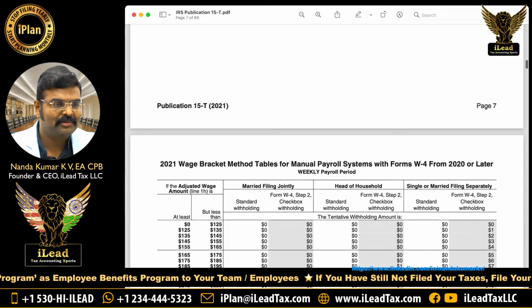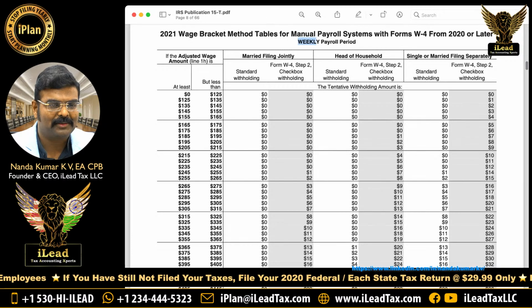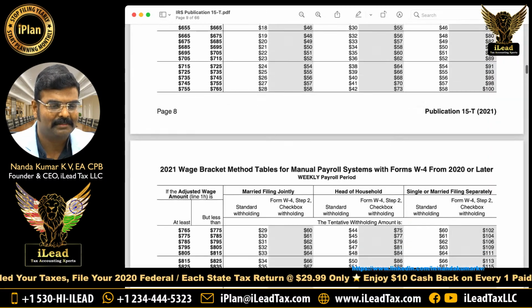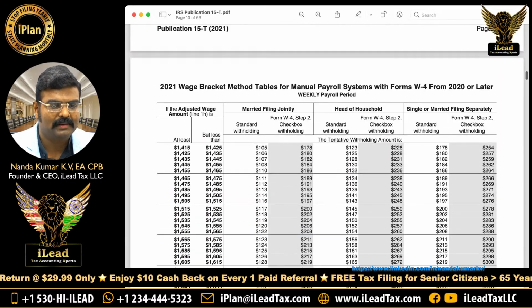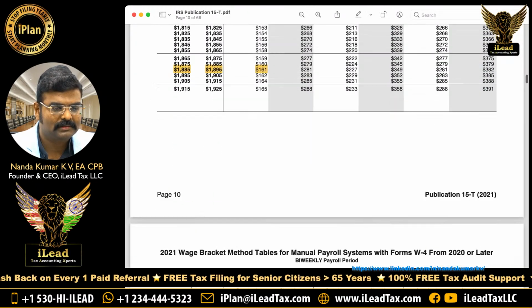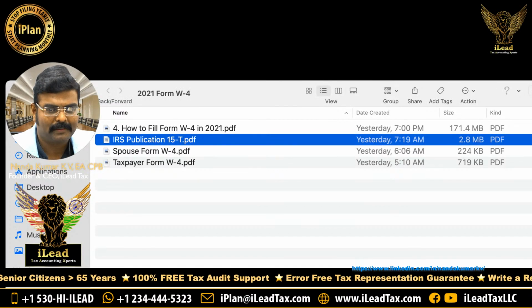Page 7. Now we have to go to 12. Okay, now if you see all these brackets, it says weekly payroll period and all. So ignore this. Weekly payroll period is not ours. Ours is like every other week or bi-weekly. Okay. No, this one. Where is that? No, not this one also. Bi-weekly payroll period. Okay, do you get this? Bi-weekly payroll period.